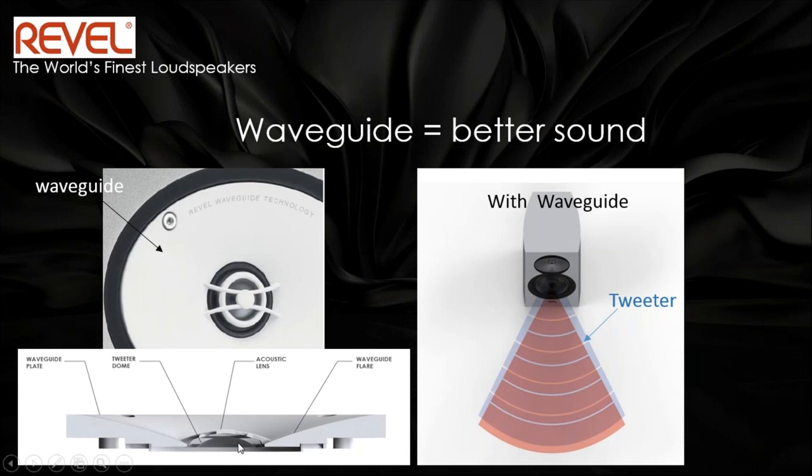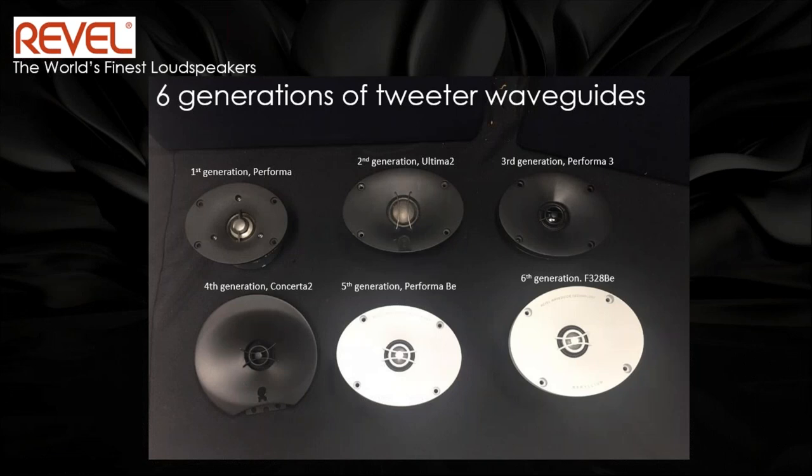So you can see a lot of samples that were made over so many years. Six generations of waveguides, from the original Performa, reviewing each generation, refine the directivity of the waveguide to make more consistent directivity and increase the efficiency of the tweeter. As you can see, this is the first generation of the Performa and also the second generation of the Ultima 2. The third generation, Performa 3, is the current model that so many floorstanding and bookshelf speakers are using right now, for the Performa 3 standard and also for the new Concerta 2, the fourth generation for this. And the fifth and sixth generations also, we can see the two transitions from the Performa BE.